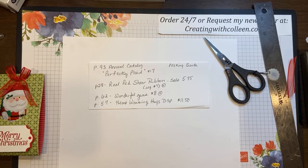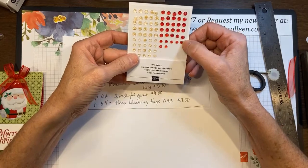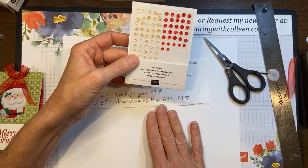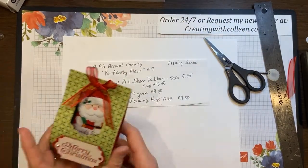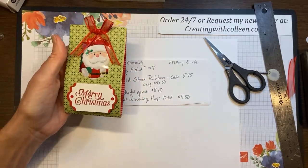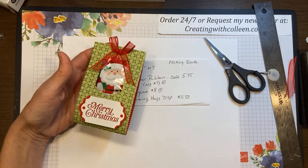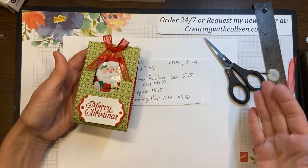And it was really funny. They're kind of hard to find because they don't really have a picture of them there, but they are listed. These are $8. And then the Heartwarming Hugs designer paper. It was great paper. It's returning paper that we had, and that is on page 57 of the holiday catalog for $11.50.